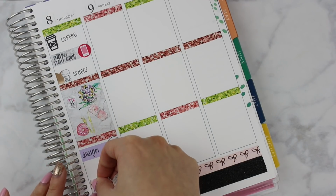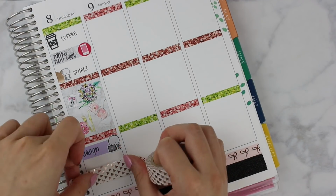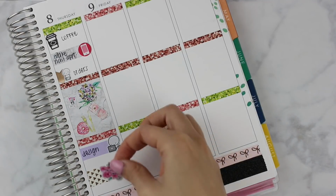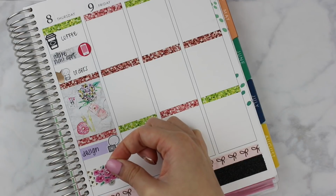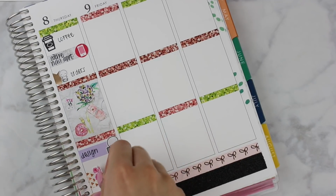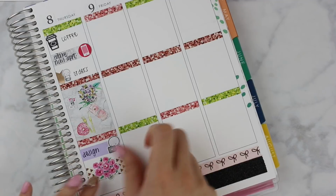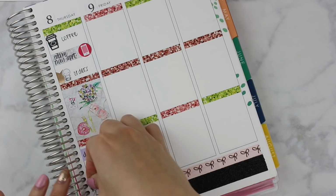In the evening, I wanted to design some new things, so I used another emoji from the Coffee Monsterz Co. And then I didn't have much else going on, so I placed this deco piece over some washi. Those flowers are so pretty. I think it's one of my favorite pieces from this kit. I adjusted that really quickly because I wanted to fit in this yoga chair from Pumpkin Paper Co. to mark that I did yoga in the evening.